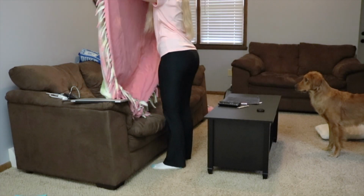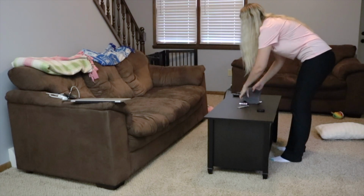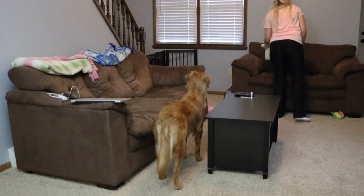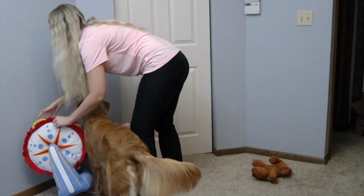So on a daily basis, one thing that I do is always do a pickup at nighttime before we go to bed. I just walk around, make sure everything is tidied up. I don't really get too crazy with it. Make sure that all of her toys are picked up. Just make sure that I have a decently clean and organized house for the next day.